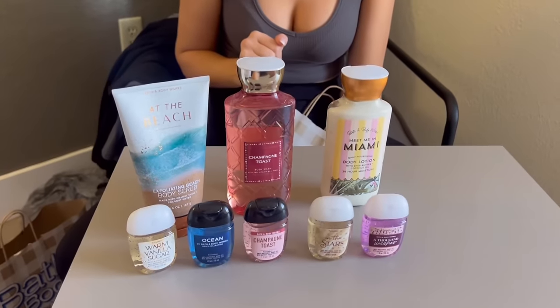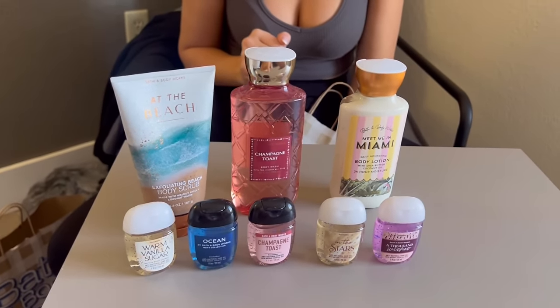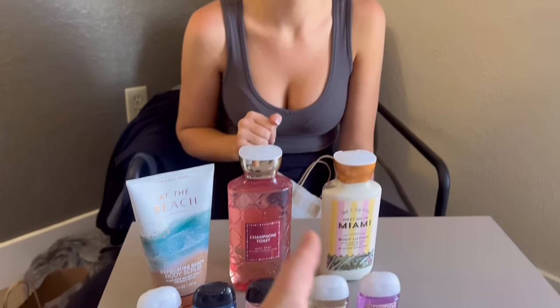Now what's next? You know what's next. Bath and Body Works. Okay, so this is what I got for my mum. Now, I got the five pocket bags for $8, and then three of these because Vicky also got three separate things, and it all came, well, you got buy three, get three free. Which is an amazing deal.